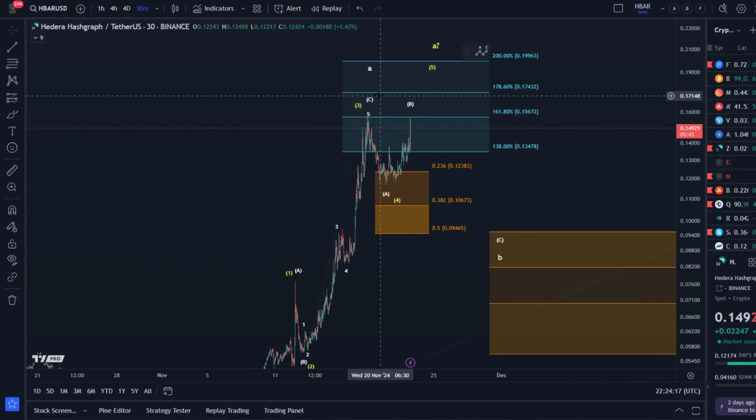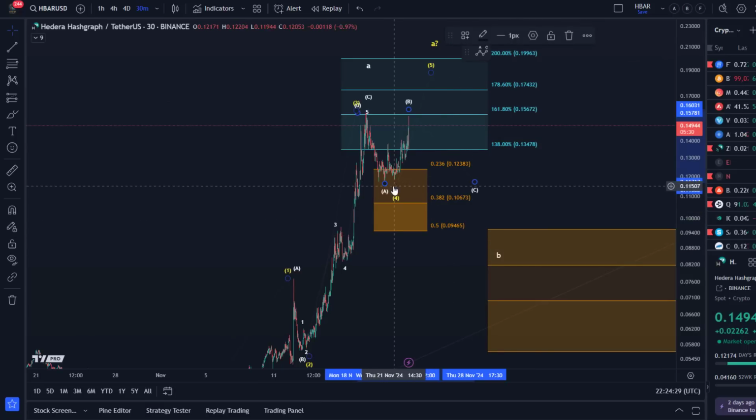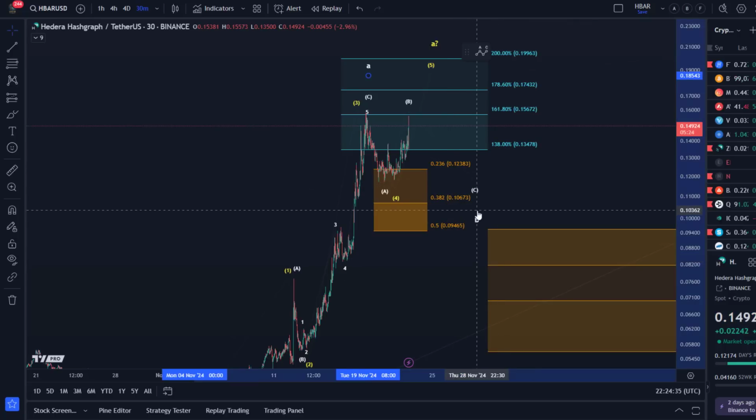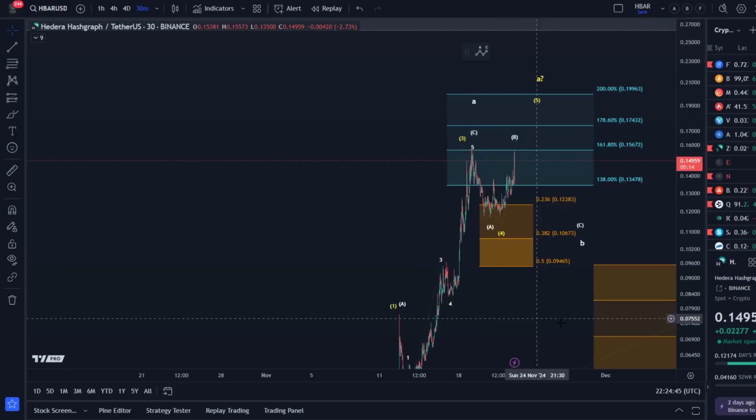The thing is, if this was the A wave, this is the B wave, the C wave doesn't technically even need to go below the low of the A wave because it's a double top, and a C wave can end the same length of that A wave. Yeah, so A, B, C could just end right there. So this is just support. The lower we go, while holding support at 5.6 cents, the pattern is still valid.